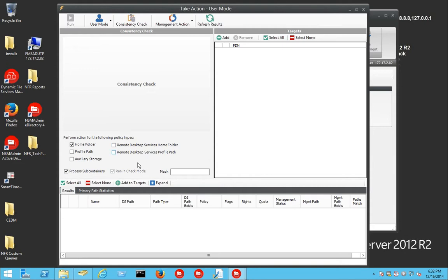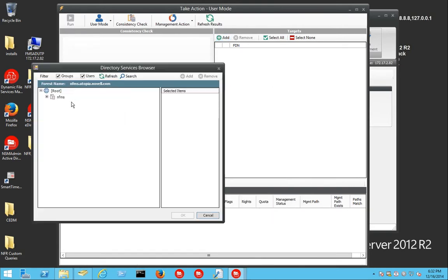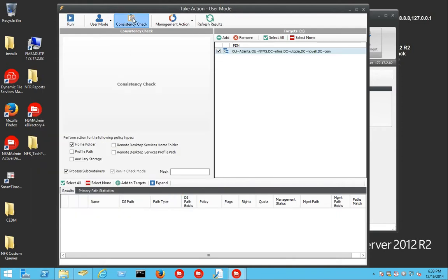So let me give you an example here of one of the things we can do, which is called a consistency check. What a consistency check does is it makes sure that all my rights and policies are applied adequately for what I'm trying to do. So I'm going to go in here and browse my tree, and I'll go into the Atlanta container, which is somewhere under here, and I'll take that, and I can either double click on it or I can drag it, so I'll just go here and go add. And what we're going to do here is run a consistency check and see how the rights look within our environment.